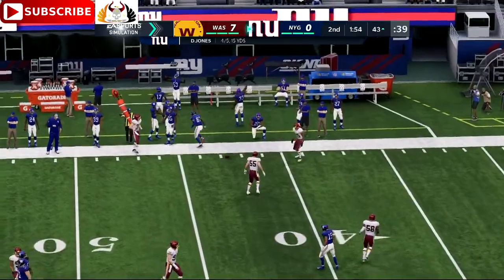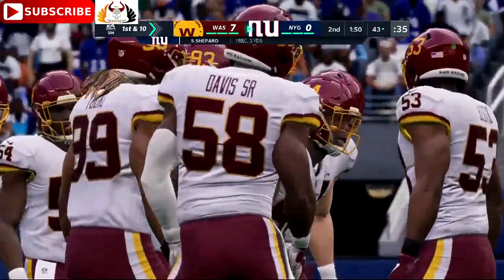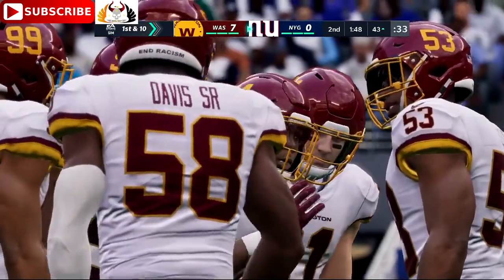Finding Sterling Shepard for his first catch. A gain of 5, good enough for the 1st down. 1st and 10 at the 43-yard line.